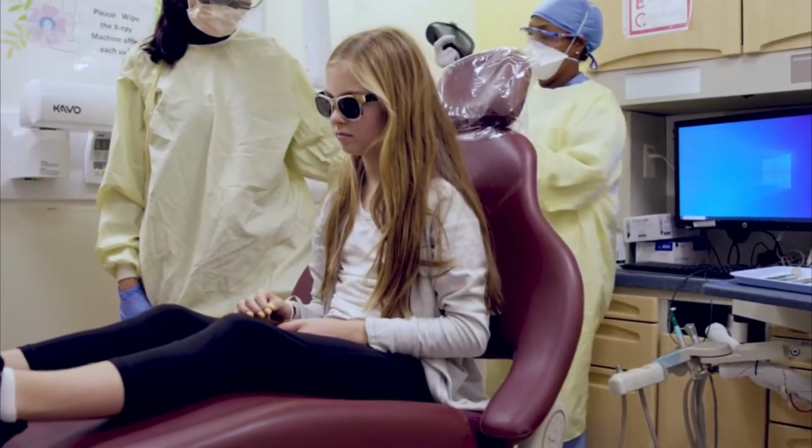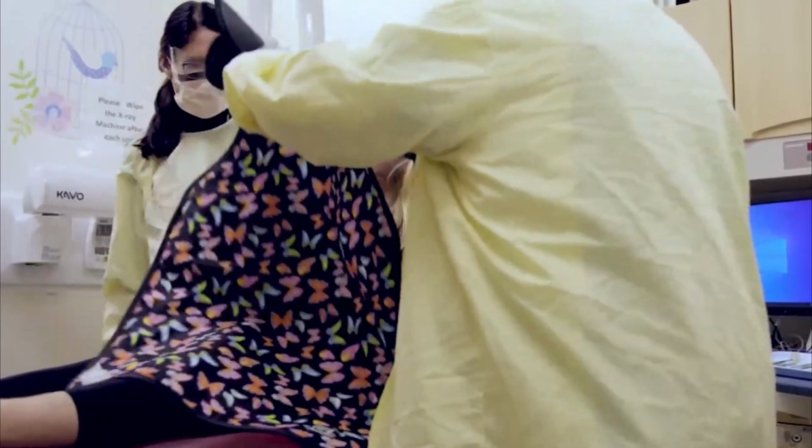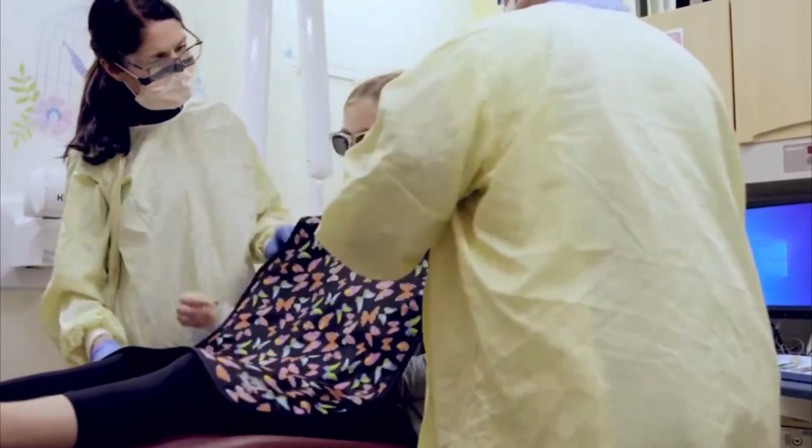We might take a picture of your teeth. It's called an X-ray. X-rays don't take long. It'll be really easy to do. And if you want, I can show you your picture on my computer when we're all done.